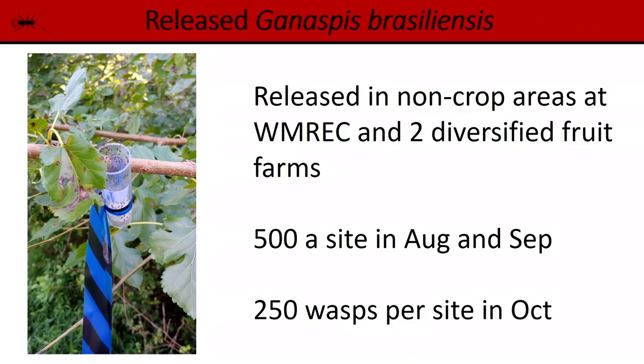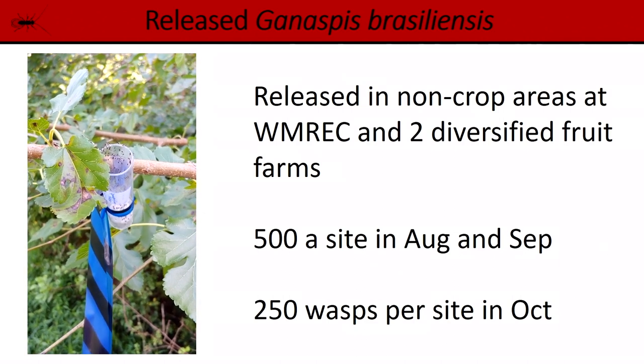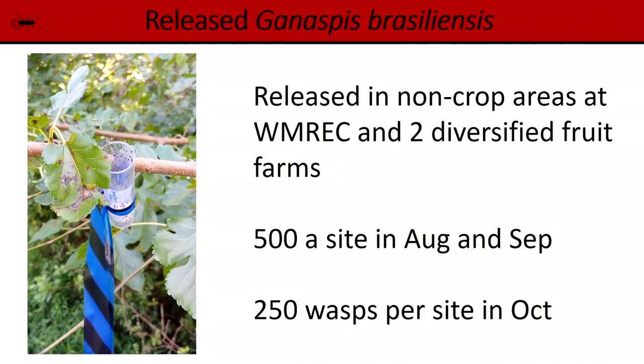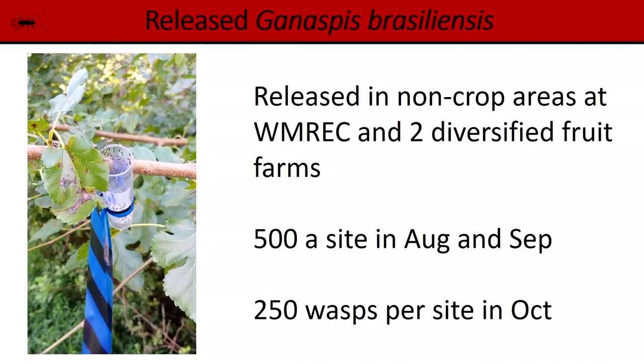What we did is we released Ganaspis brasiliensis in non-crop areas at WIMREC and two diversified fruit farms throughout central Maryland. So we put 500 wasps a site in August and September. So this is a tube of 250 wasps. So you can also see they're super small.